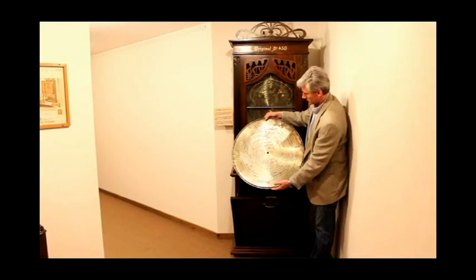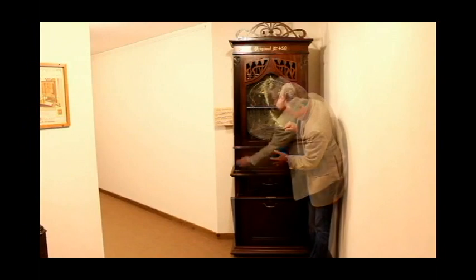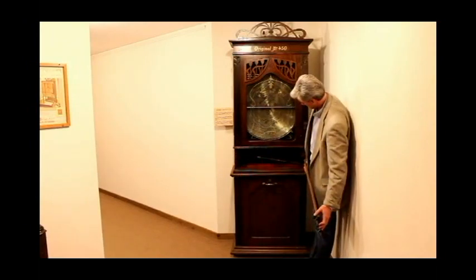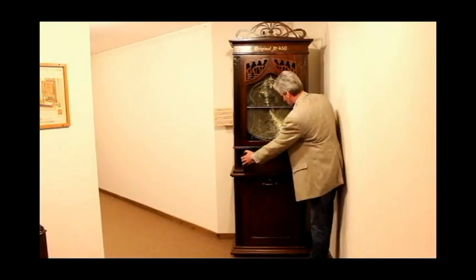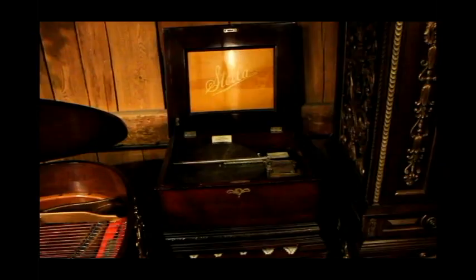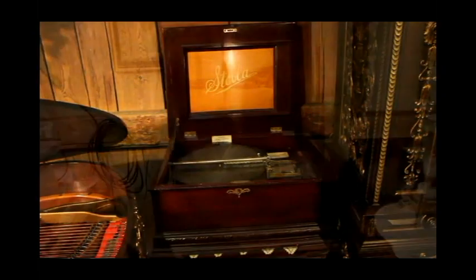Gustav Brockhausen left Germany to start the Regina Company, located in Rahway, New Jersey in 1894. Nearly 90% of all disc music boxes made in the United States were by Regina, but the museum also displays several European and American residential music boxes.